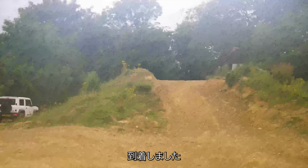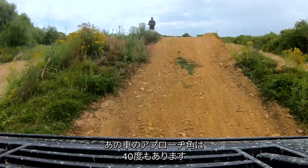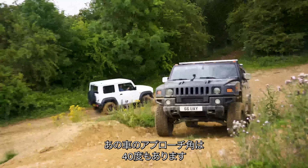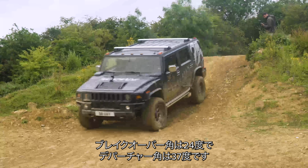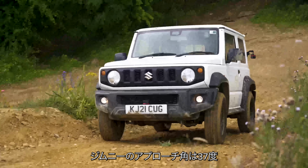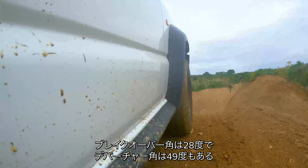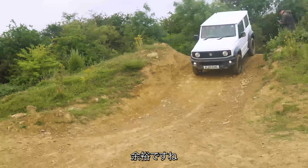Now we come to the hill obstacle, which Paul's having to do a 3-point turn to get over. So his approach angle is 40 degrees, which is quite a lot. His breakover is 24, so he might bottom out. No, he didn't, and his departure is 37 degrees. My approach angle is 37 degrees. My breakover is better, it's 28 degrees, and my departure is 49 degrees. Oh, I did that so easy.